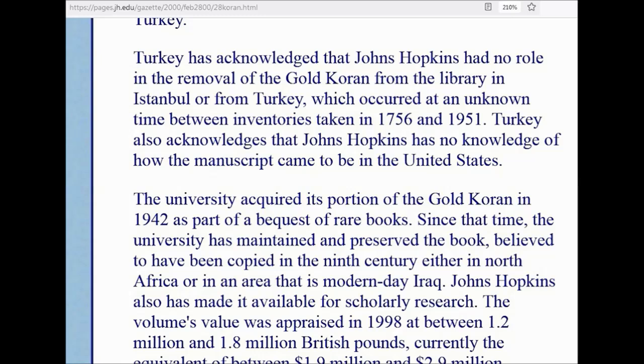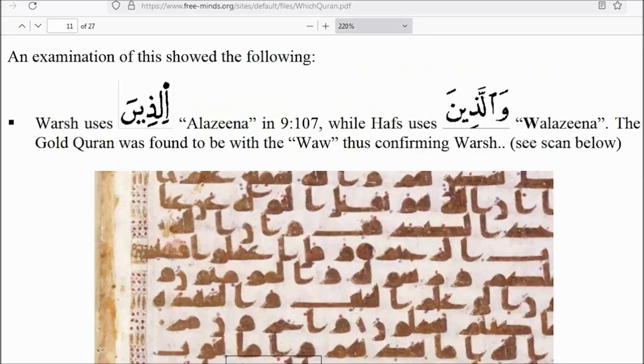When we look at these manuscripts, the thing is not the oral Quran. The manuscripts have differences, whoever wrote them. For example, the Warsh, the Morocco, Algeria, Tunisia Quran that was widely printed 20, 30 years ago, says Al-Azina, and the Egyptian Quran, widely printed in the 1970s and 80s, says Walazina. And here it says Alazina. The thing is, what we see is that the Istanbul Gold Quran, the first 19 chapters of which are before that, is in America.